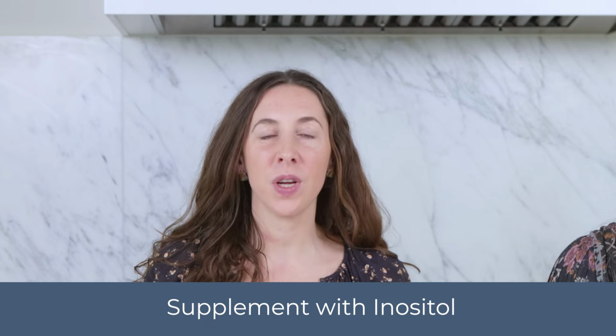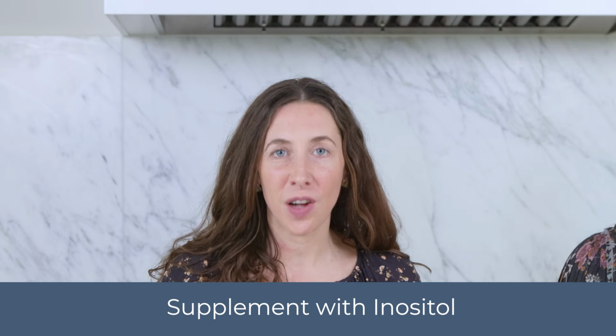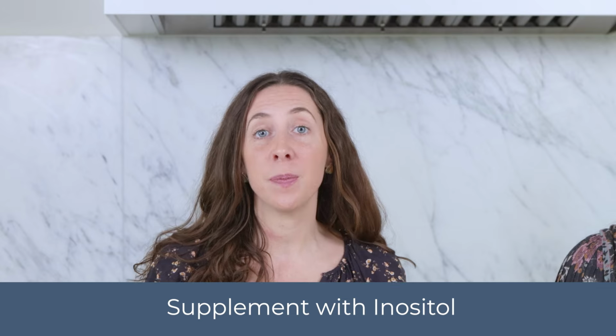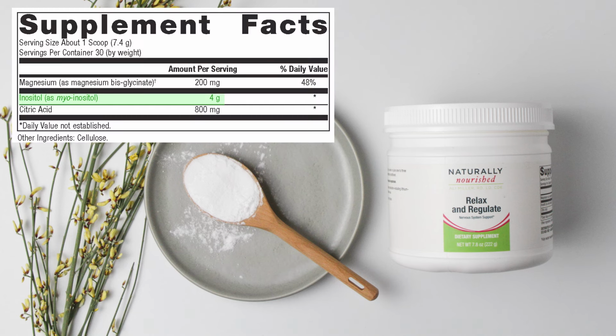Our final ingredient is an unsung hero in the hormone space, inositol. Inositol has been shown in literature to actually increase progesterone levels by 129%. That study was done on 4 grams.